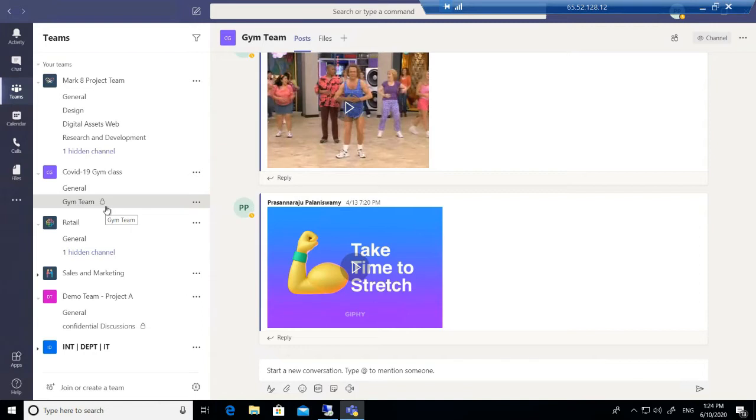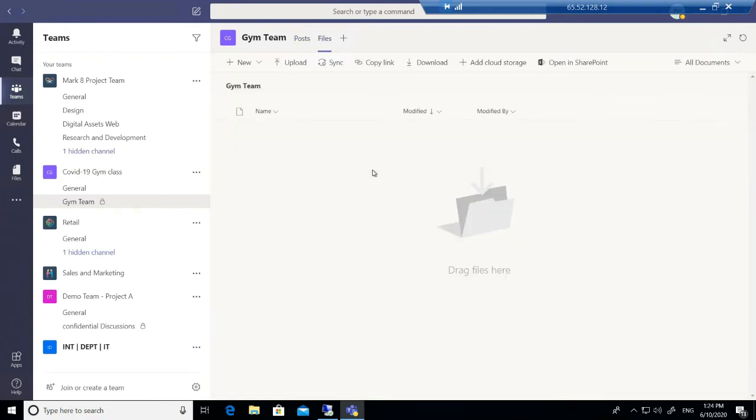Basically, if we talk about the backend of Teams, it's an Office 365 group, which has now been renamed Microsoft 365 groups. Each team here comes with a SharePoint site, and all the documents you share here are actually uploaded to your SharePoint. You don't have to do that manually. The application does that automatically, and users don't need to navigate away from Teams to access their documents. They can access all the documents here.